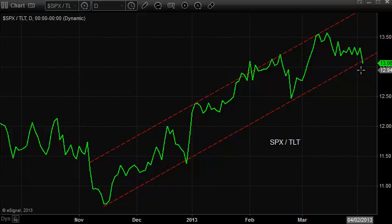We had a pretty good break to the downside today, so we could have a measuring day tomorrow, especially since it's the in-between day. Today was the ADP number, Wednesday. Tomorrow's the in-between day, and then Friday's the non-farm payroll number.